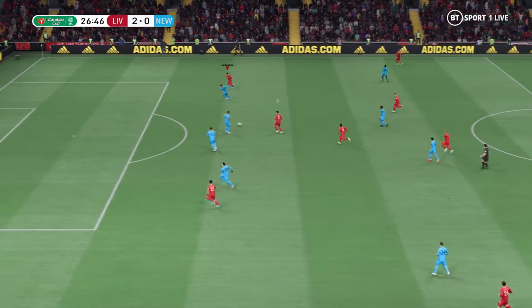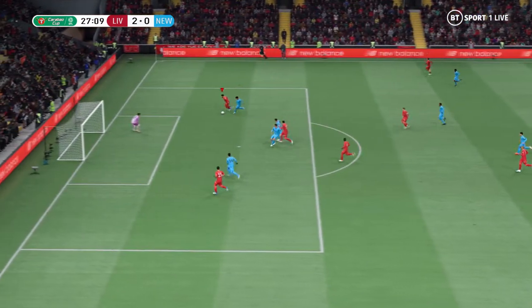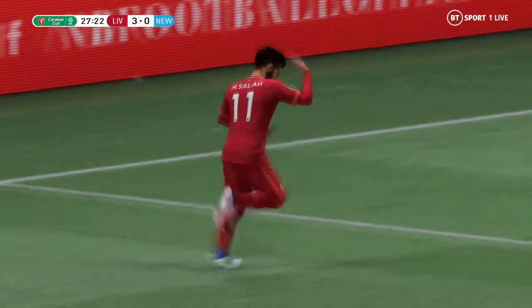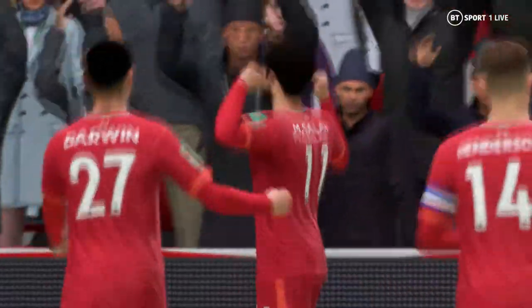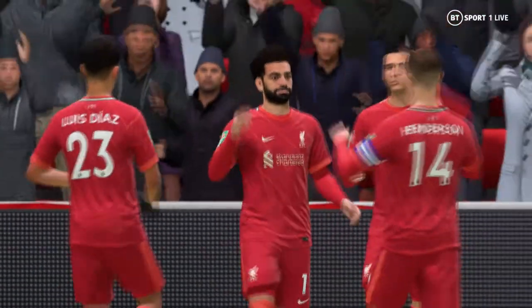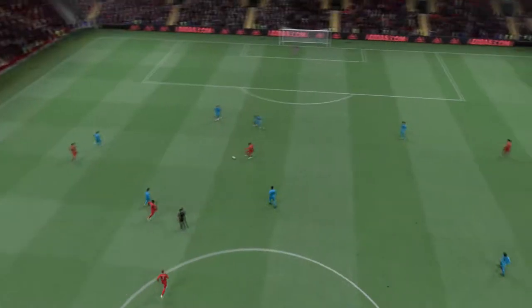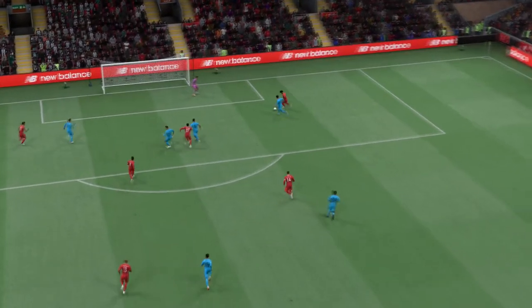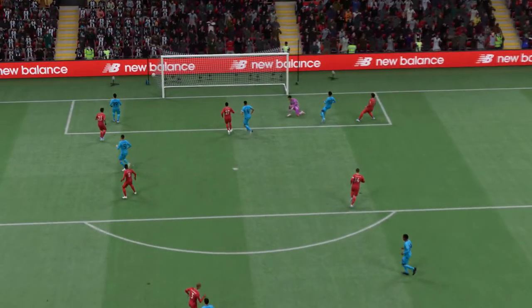Nunez. Oh, a lovely ball. And you truly sense it's a matter of how many. Well, here it is again. The through ball is absolutely inch perfect, and the finish is clinical. It just makes it look so easy, doesn't he?